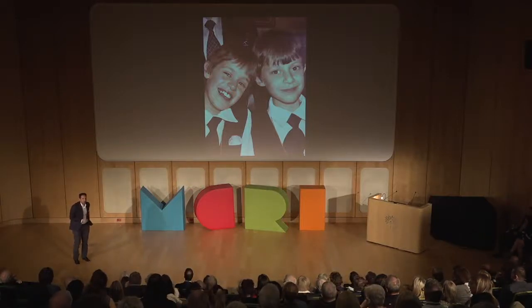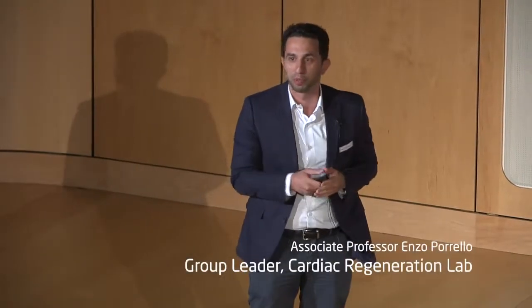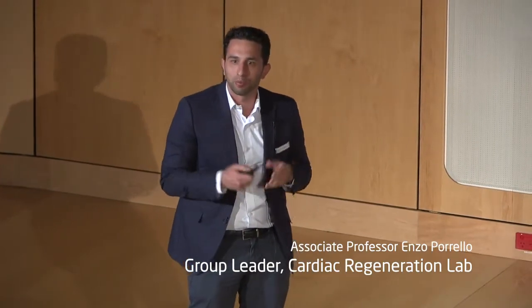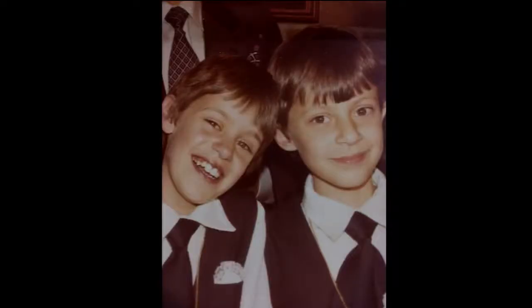So this photo of my cousins Frankie and Peter was taken in 1977, before I was born. Frankie and Peter were born 2 years apart, and they were both born with a hole in their heart, a relatively common form of congenital heart disease. As Peter grew older, fortunately the hole in his heart closed and healed, and he has gone on to live a full, healthy and active life.